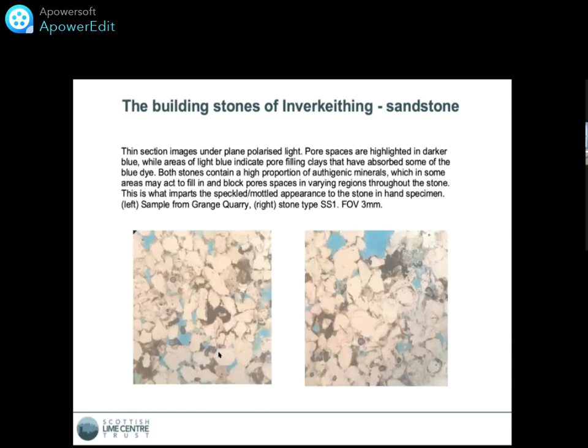And this one here was from Grange Quarry. So Grange Quarry is up near Burntisland, and that's on the left hand side, and on the right hand side you have stone type S1. Now Grange Quarry was very famous back in its day for being worked, and they were actually quarrying it to get to the Burdiehouse limestone, which sits underneath, and that was the most important and economically valuable resource. But in doing that, there were some beds in Grange which were well known to make excellent ashlar stone.